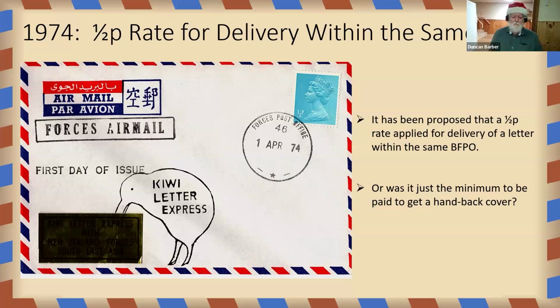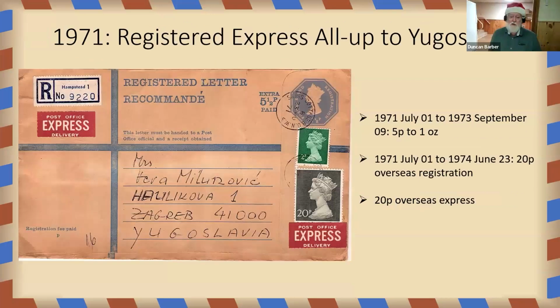So we bounced back to 1971. Registered all up to Yugoslavia. Yugoslavia is a bit of an obscure destination. This is the version of the cover. The cover's a lot browner than some of the cream-colored ones that we've seen.